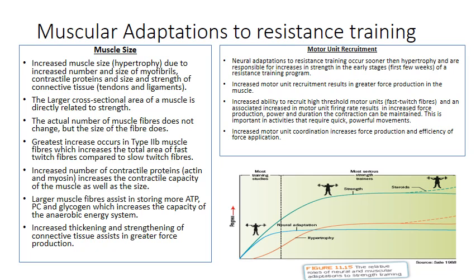Larger muscles is a good thing because there is a direct relationship between the size of your muscle, so the cross-sectional area, and your strength. So the larger the cross-sectional area of your muscle, the more strength you have. Muscle cells are a type of cell that don't really keep undergoing mitosis and producing new cells all of the time. Don't worry if you don't know what mitosis is. So the actual number of your muscle fibers does not change. You've still got the same amount of muscle cells, muscle fibers. What's changed is just how large each fiber actually is.